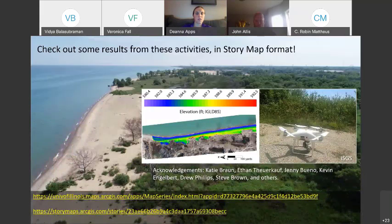So the take-home message is that we did not have a mapping approach like this the last time lake levels were high, which was in the 1980s. So we're learning a lot about the processes that are unfolding along places like Illinois Beach State Park during a very critical time in terms of lake level position.